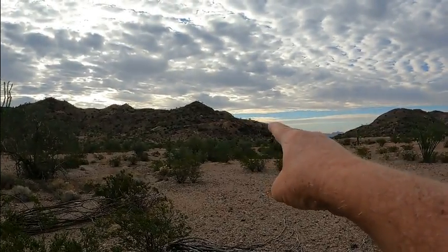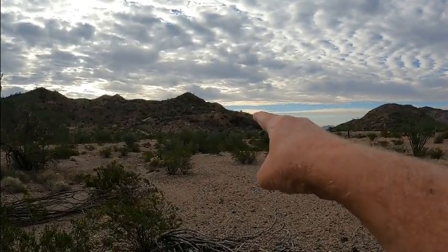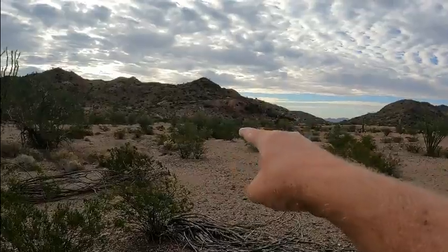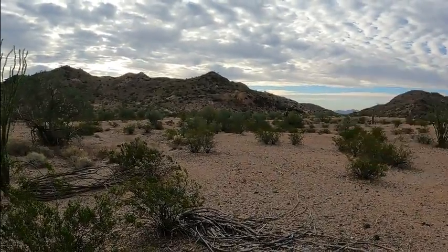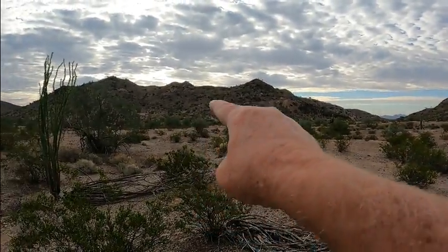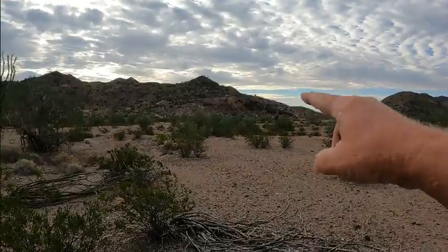That's a famous mine up there on that hill. There's metal doors. You can barely see the metal doors right there. Anyway, there's metal doors on there. You used to be able to walk in there. It's full of water, but those doors have been put on there. There's a road you can drive up there and check things out.